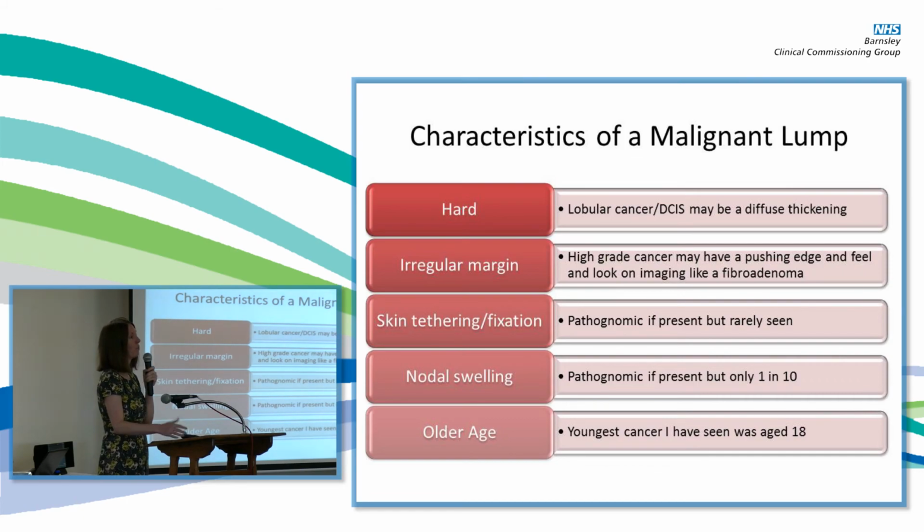They can more often present with some distortion, a dimple, something like that. So they can be a more diffuse change. Irregular margins, that's the most common presentation, but occasionally, particularly in younger women with high-grade cancers, they can feel quite rounded, have a more pushing edge and feel quite smooth. Skin tethering or fixation associated with a lump, if it's present, is going to raise those alarm bells.